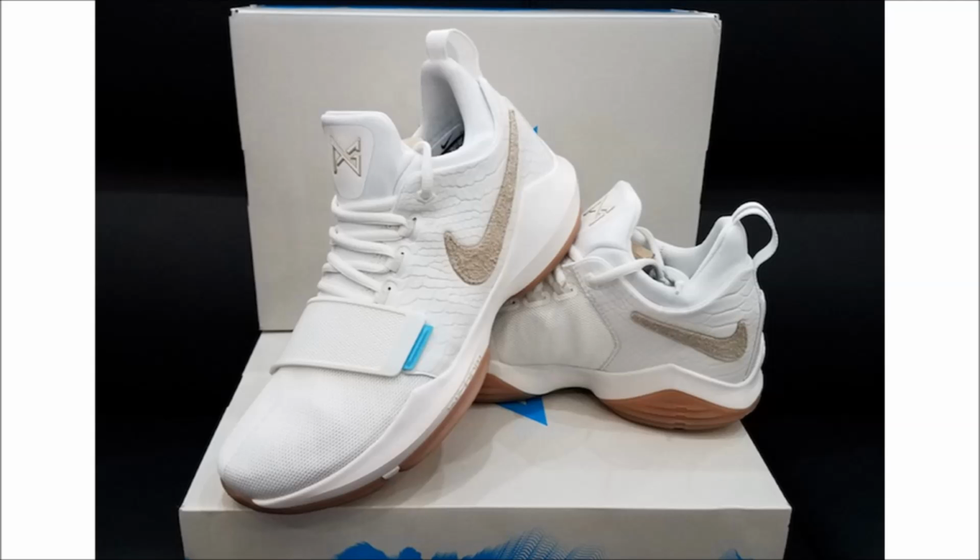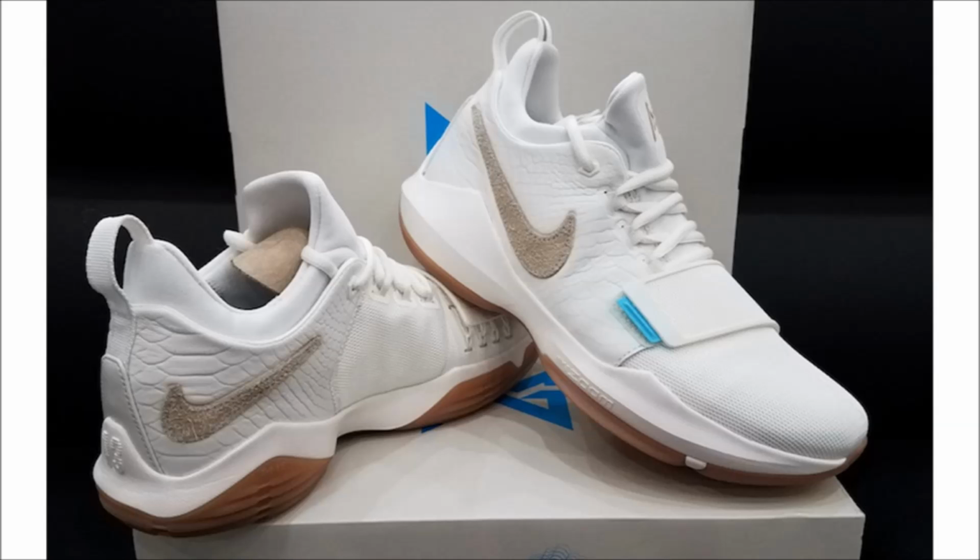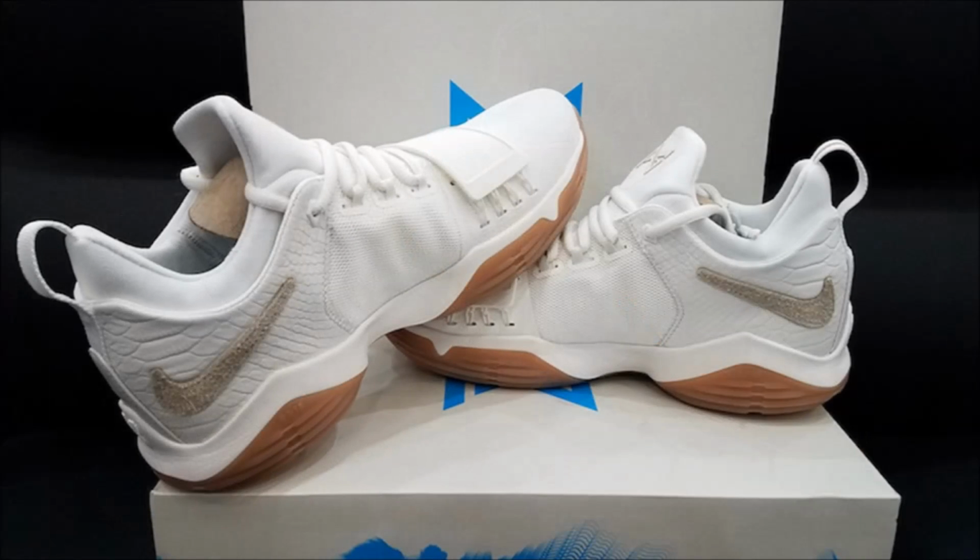The Nike PG1 Ivory drops on April 6th for $110, and it will also be available in grade school sizing. I'm a fan of the PG1, but the silhouette is average. There's nothing crazy, there's nothing outrageous about it, and that's not a bad thing.